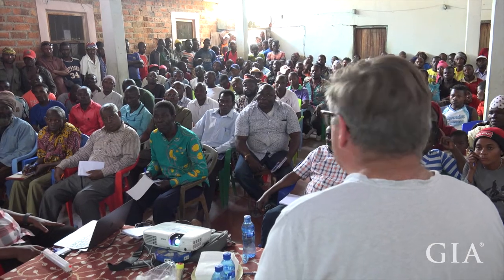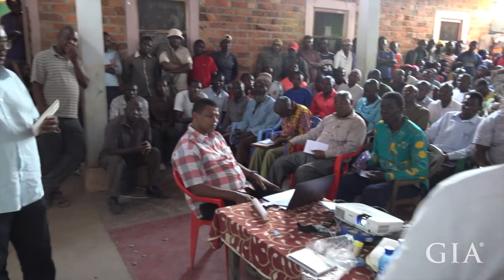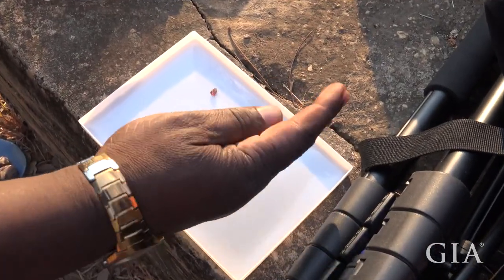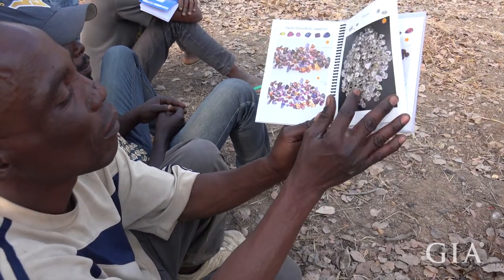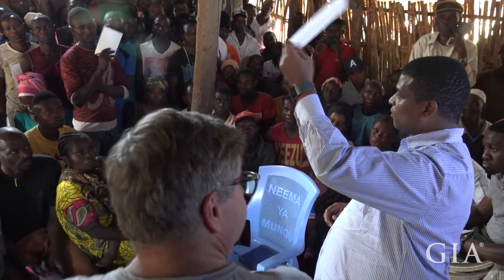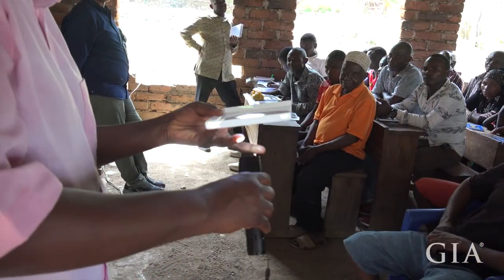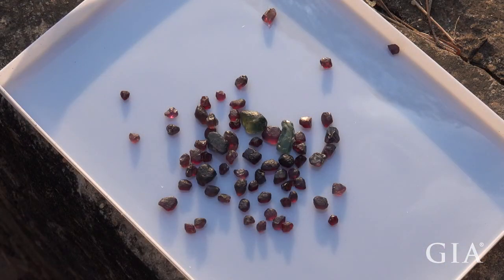One thing that miners like a lot about both the book and the tray is that they have something they can make reference to. For example, they were mixing between one color and the other from tourmalines. But now, if they look into the book, they can say, okay, this can be this material. Also, with the tray, they put the rough they have in the tray, and they pass the light from the bottom and from the top. So the tray has really made a big difference.